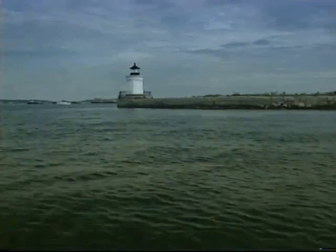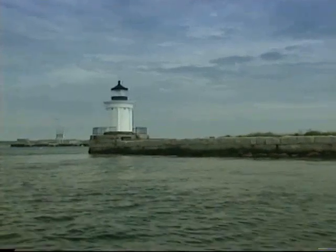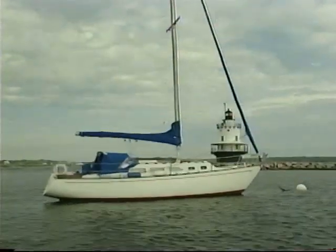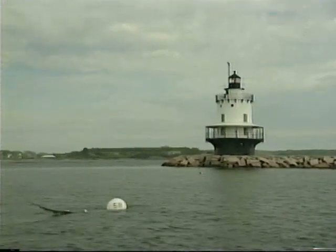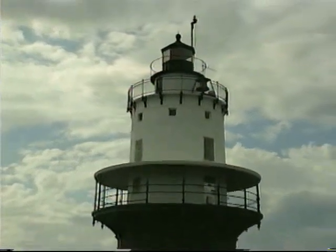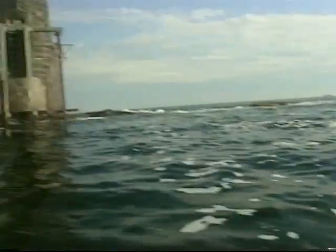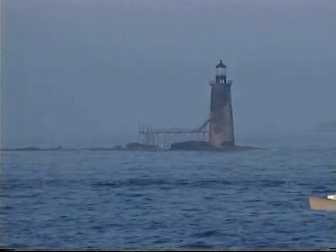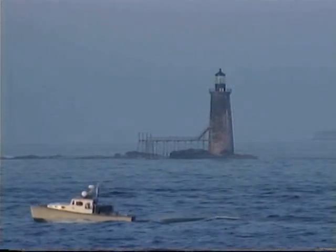The approaches to Portland are marked by modern buoys and several lighthouses. The Portland Breakwater, or Bug Light, is an elegant Greek Revival structure fabricated of cast iron. The Spring Point Ledge Lighthouse is a spark plug light, similar to the one in Lubec Channel. It was once just offshore, but a breakwater now joins it to the land. Desolate Ram Island Ledge Light was built from granite blocks, quarried on Vinalhaven Island. Keepers occupied this lonely beacon until 1959.